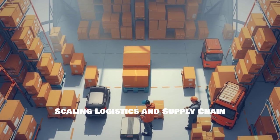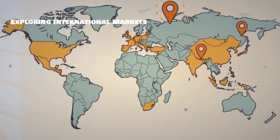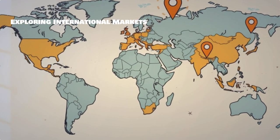Evaluate and improve your logistics and supply chain processes to ensure you can handle increased orders efficiently as your business scales. Don't forget to explore international markets. Consider expanding your sales to new regions or countries to boost your market reach and sales potential.